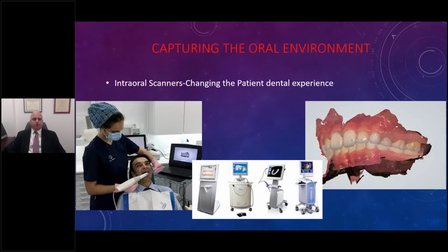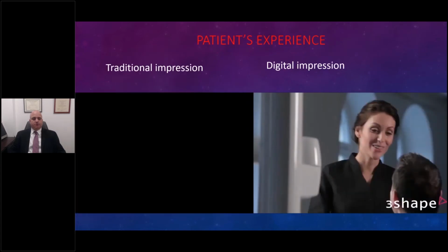No longer are dentists placing, for lack of better words, what patients have called goop in their mouth, where they're gagging. This is what technology, the experience for the patient, the experience for the dentist, the experience now for the laboratory has significantly become so much better.